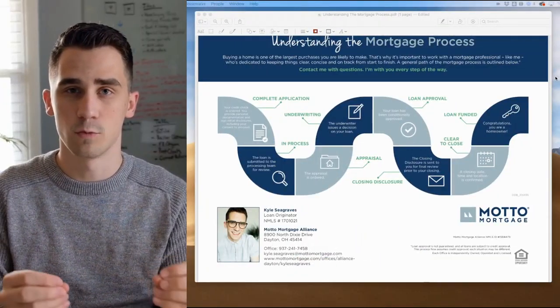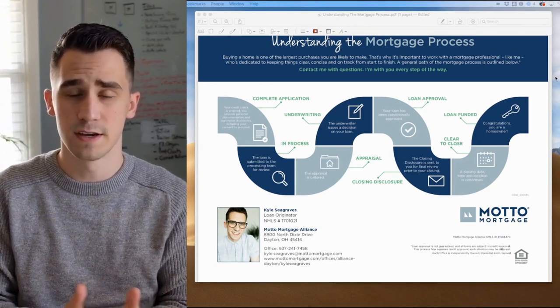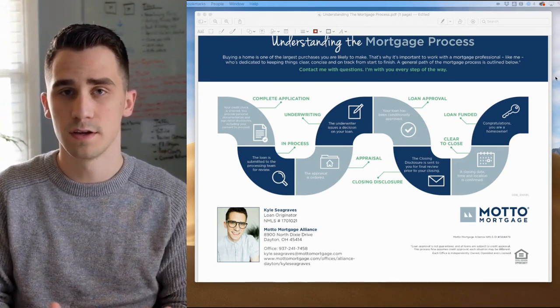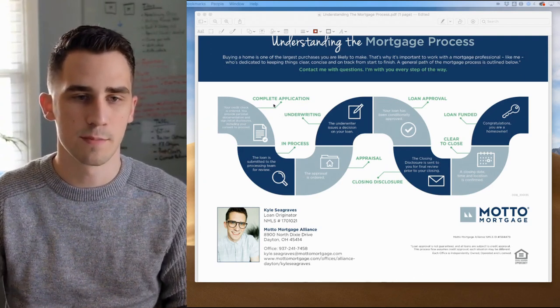So, here's a little graphic for you that's going to walk through each step. So let's run through each of these steps. That way you can feel more comfortable and confident when you end up going through the mortgage process in the future. All right. So number one is a complete application.